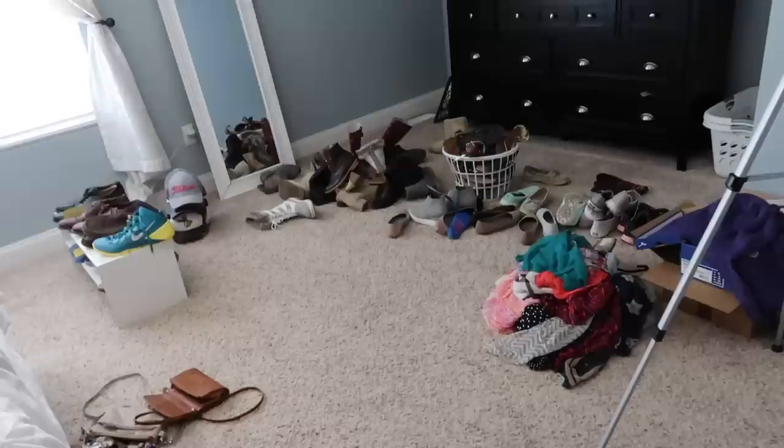This organizing project is no joke. Feeling tired. I feel like I've been working so many hours, but I'm in the home stretch. I'm almost done, and it's just gonna be so freeing when I can see everything that I'm able to get rid of.